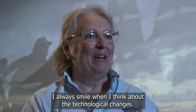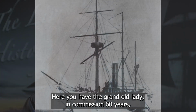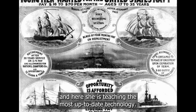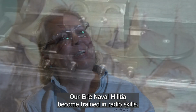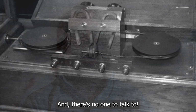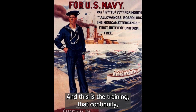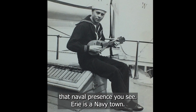I always smile when I think about the technological changes. Here you have the grand old lady in commission 60 years, and here she is teaching the most up-to-date technology, I think in particular radio operators. Our Erie Naval Militia become trained in radio skills, and there's no one to talk to. No one else on the Great Lakes has the technology to answer. And this is the training, that continuity, that naval presence you see. Erie's a Navy town.